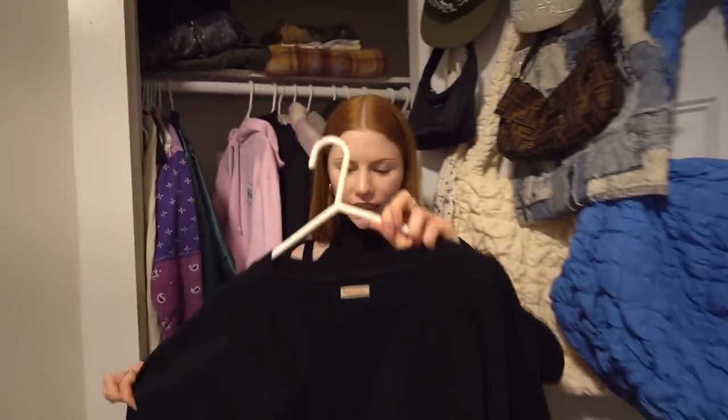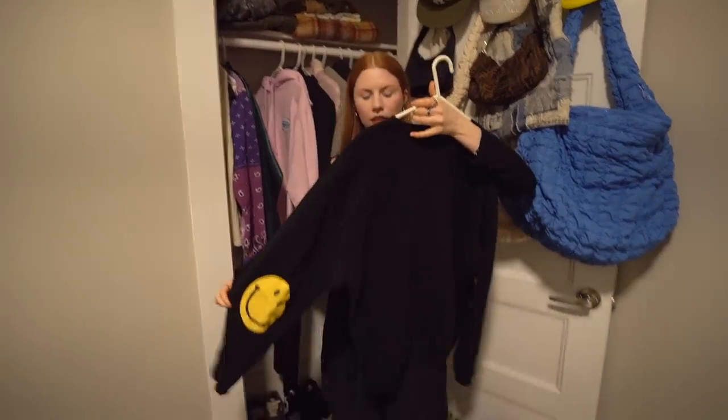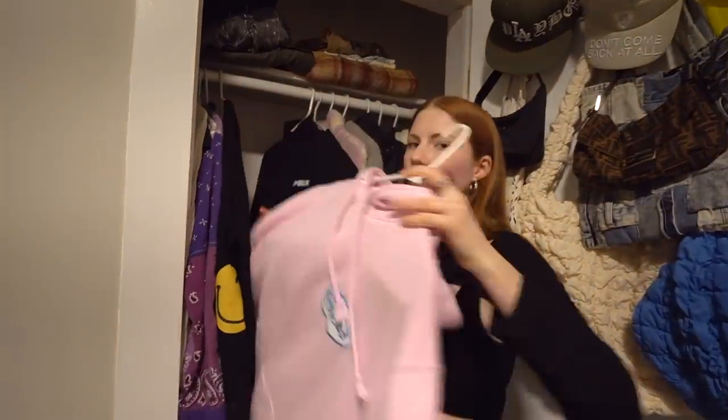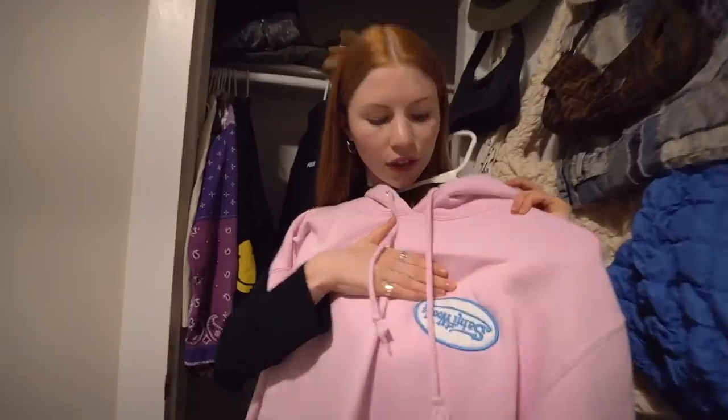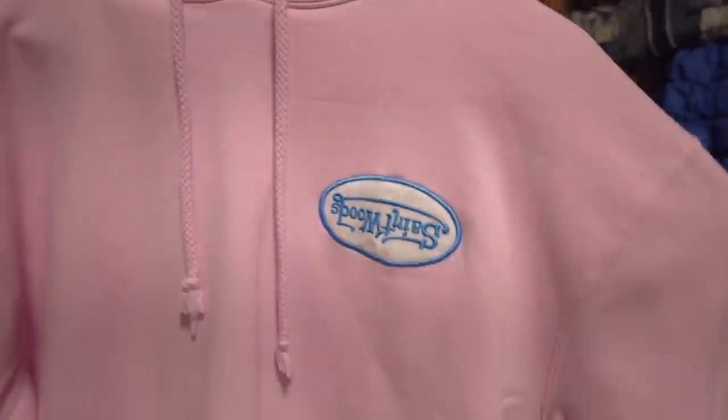Next, for hoodies, we have a classic crew neck. I have a lot of just basic crew necks. This is basic too, but it's the Capital smiley crew neck. This has already worn in a lot, even though I've only worn it a few times. I find it's aging already, which I don't mind at all. And this is one of my favorite hoodies. It's the St. Woods classic Von Dutch style logo hoodie. Love this hoodie, super comfortable.